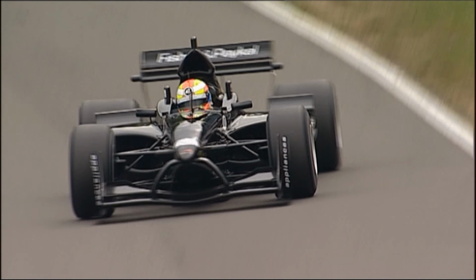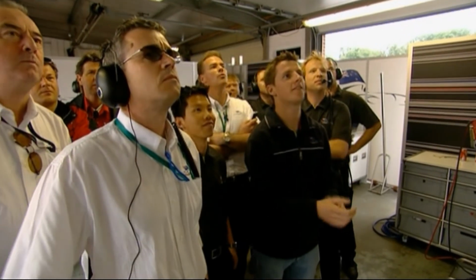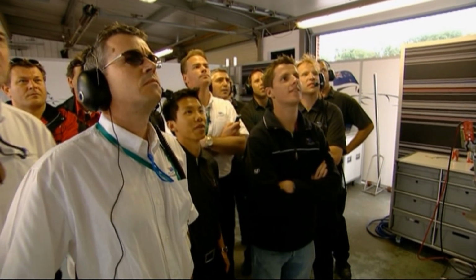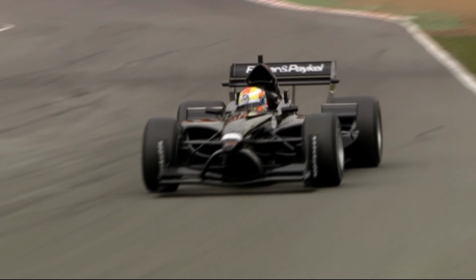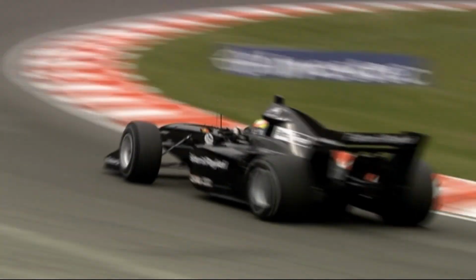Hopefully. Let's see if this one's impressive as well, John. Out of Clearways he comes, runs out to the white line, tucks into the pit wall to complete the lap, and New Zealand have set their third. They go fastest. New Zealand have gone, and it's a 1:15.3. That is the outstanding lap of the qualifying session so far, and it's from Matt Halliday for Team New Zealand.